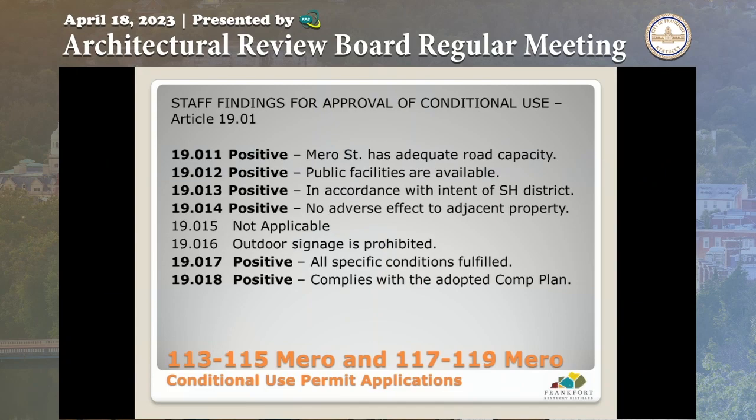The Planning Commission reviewed and approved proposed regulations on April 13th that would put a cap on the number of short-term rentals in the special historic zone. Those changes to the regulations still need to be approved by the Board of Commissioners. These two applications will bring the total number of short-term rentals in the special historic zone to 8, which is in line with the cap that was proposed.